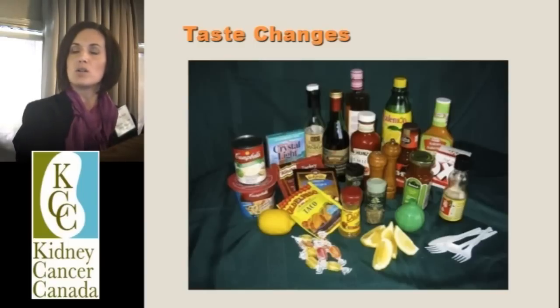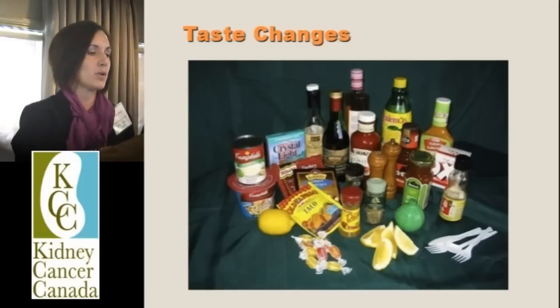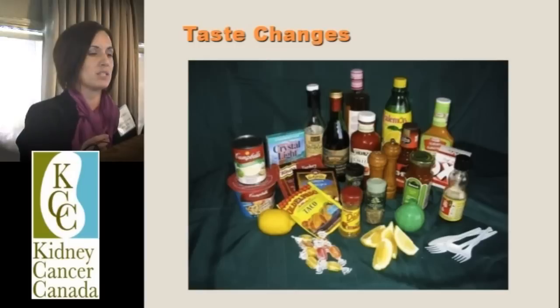But now there's a whole slew of products that you can try, like Nestea or Lipton Tea on the go, Gatorade, Kool-Aid has lots of good flavors. You want to focus on a flavor that's tart, like cranberry or iced tea or raspberry. Those are really going to help give your taste buds a bit of a kick.